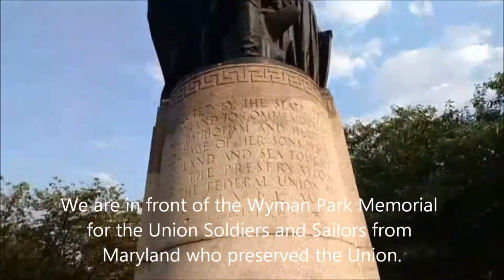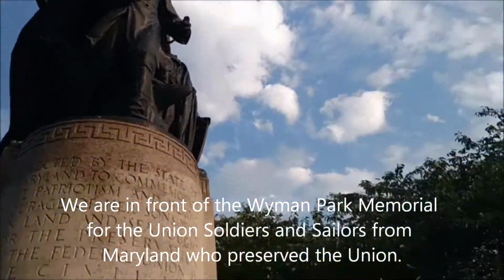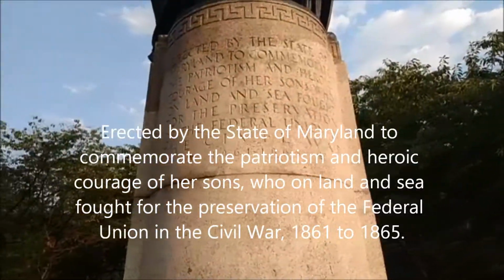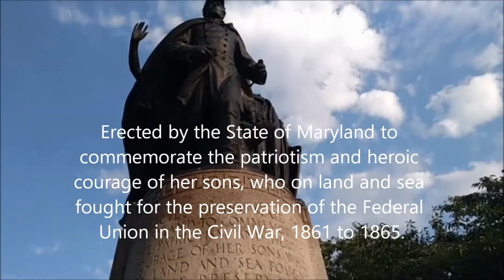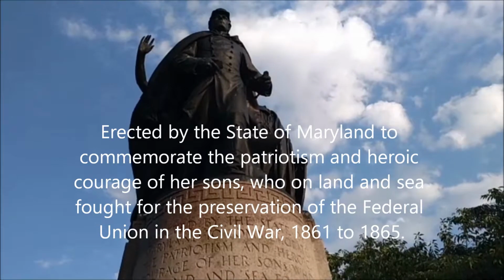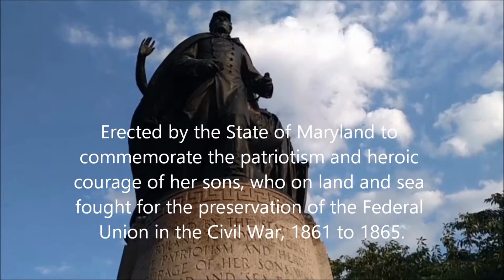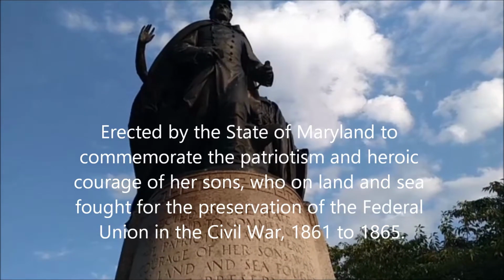We're in front of the Wyman Park Memorial for Union soldiers and sailors from Maryland who preserved the Union, erected by the state of Maryland to commemorate the patriotism and heroic courage of her sons who on land and sea fought for the preservation of the Federal Union in the Civil War, 1861 to 1865.